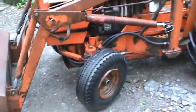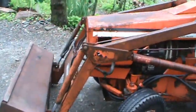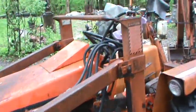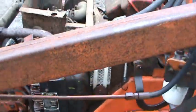Seller said 1 of 17 ordered, configured in such a way with the loader and the backhoe. Has an Onan twin, which might be fun.